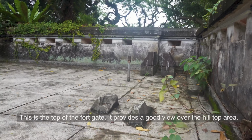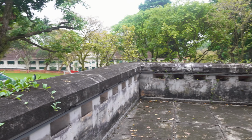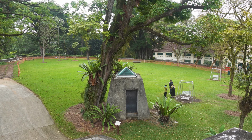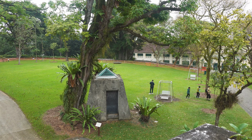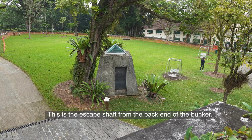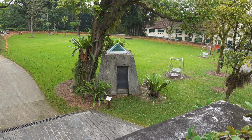Rightio, here we are at the top of the fort gate. Gives a bit of a view of the surrounding area. It's looking back towards Fort Canning building there. Alright, directly below that grassed area there is actually a bunker which was used as command post during World War II. A little bit later on in the video I'll go down and do a walk through it. That little building you're looking at right there with a steel door was actually the escape route from the back end of the bunker if they were under attack. We'll be able to have a look at that once we go inside.